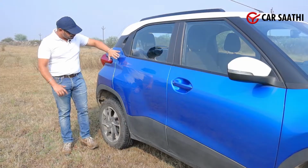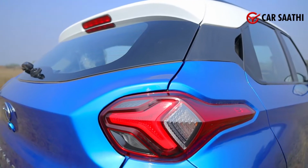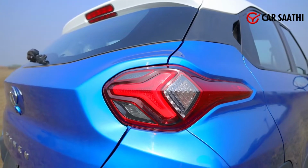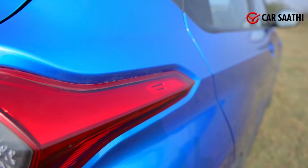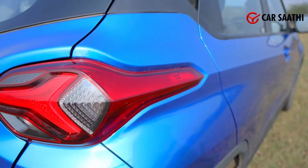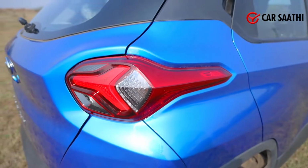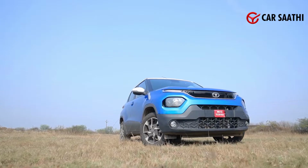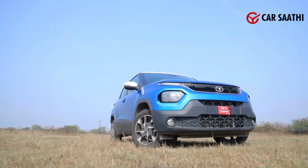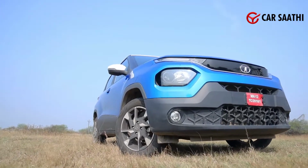Towards the later half of the car, the line, like we mentioned, meets the tail lamp. We'll take a look at those snazzy tail lamps that run about the length of the rear quarter panel and have a very interesting Tata emblem right into it. It looks really sharp, really smart. Overall, a good looking design from the side especially, and nothing to complain.